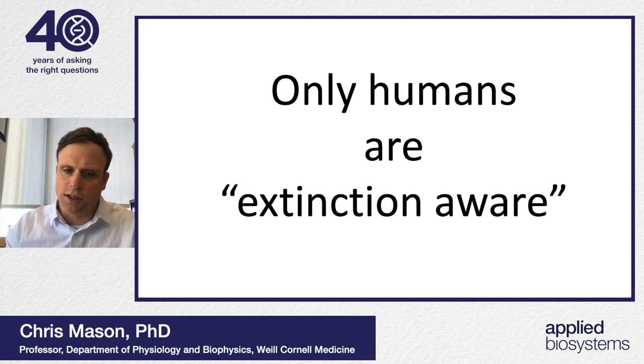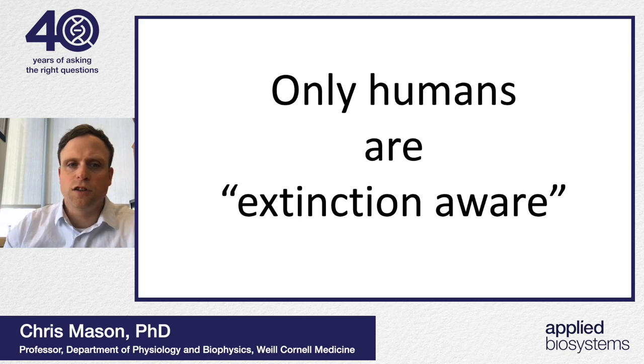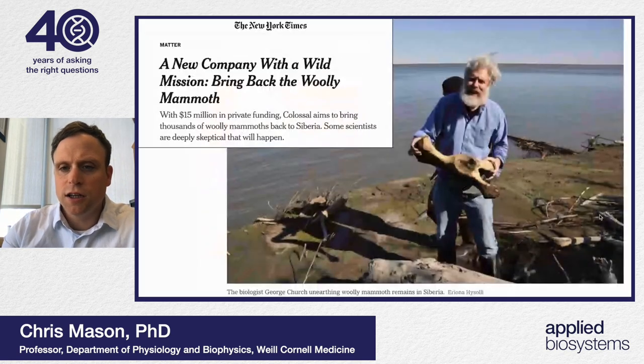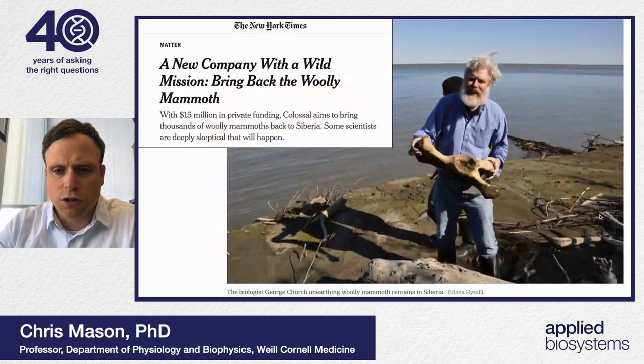Of course, we can cause extinction and don't have a perfect track record, but we're the only ones that can take endangered species like this one and bring them back to health, or even potentially take species that have gone extinct and bring them back, which we're also working on in the lab, with George Church and Colossal.